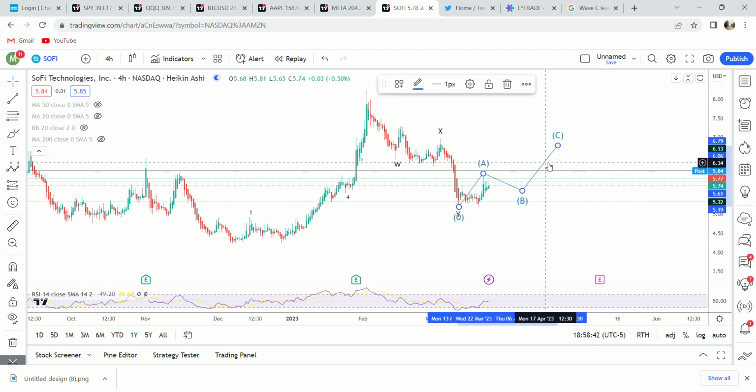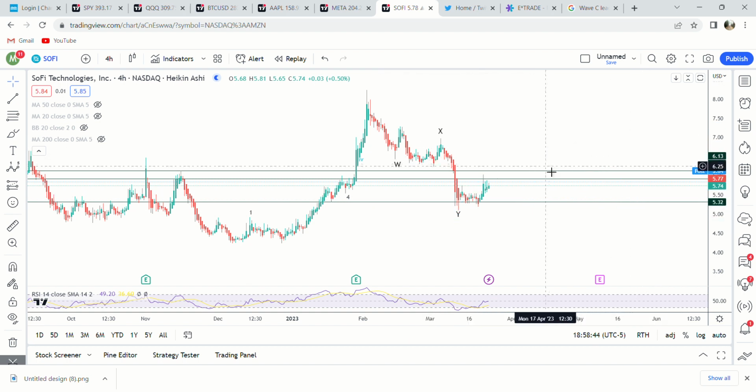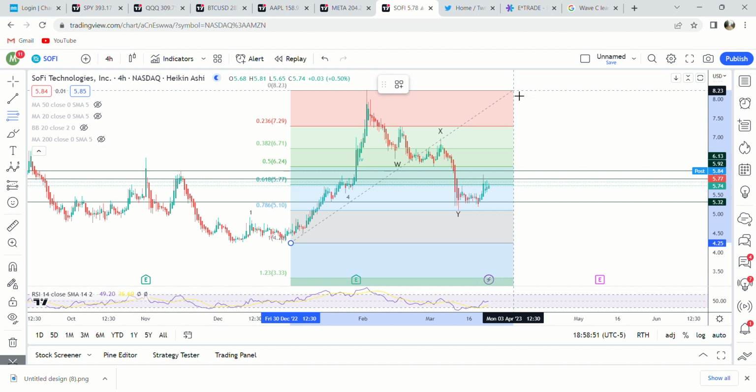I feel like the bullish one should happen for how far we retraced. We retraced all the way to actually exactly the 0.78 fib. So normally for a second wave, that is as far as it goes. So it's still possible that we are in a third wave here.